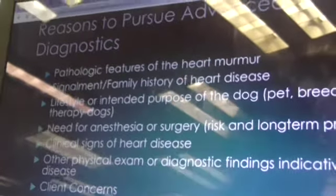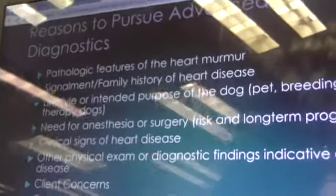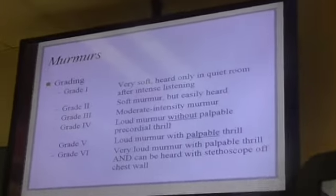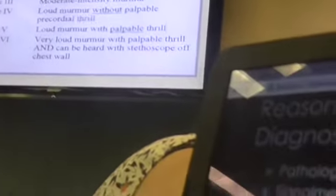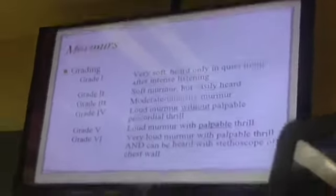Quiet. And sometimes they can be so focal that if you don't put your stethoscope on the right spot, you'll miss it completely. But they're quiet, so like I said, you can have two doctors in a room disagree because one can hear it and the other one can't. Grade twos. These are soft, but if there's activity in the room, you can miss it.